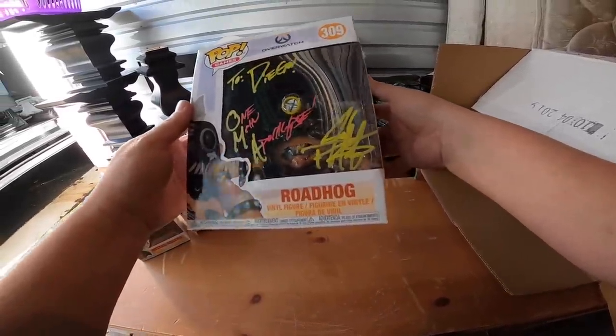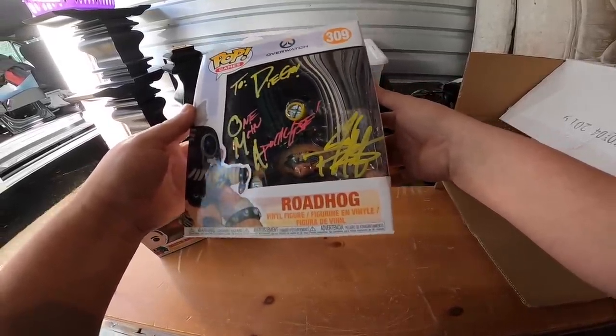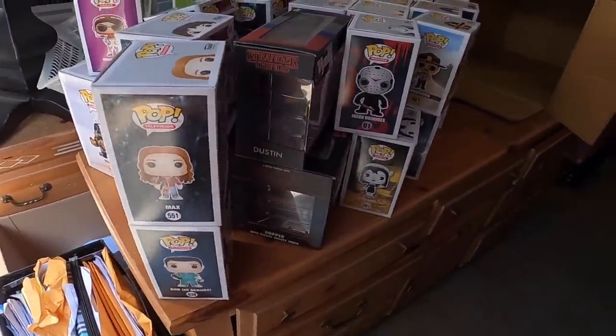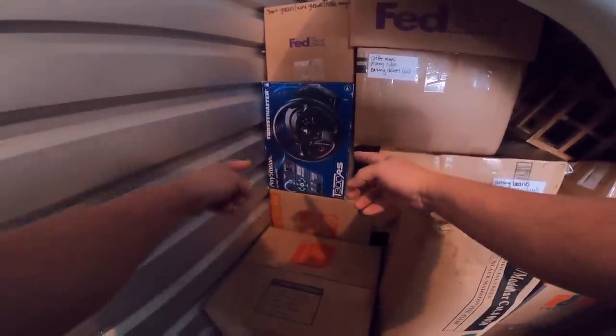Oh, what's this? To Diego, One Man Apocalypse. And it's signed. That's a lot of Funko Pops, right? That is a lot of Funko Pops. Man, oh, man. This continues being good, right? Look at it. I just pulled that out, and right behind it, check that out.